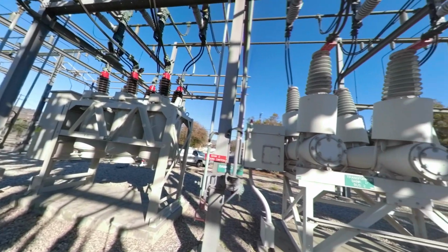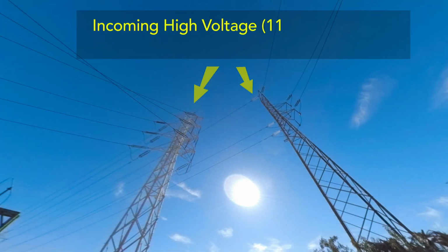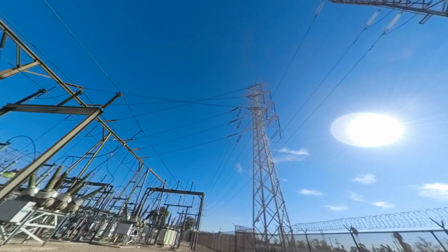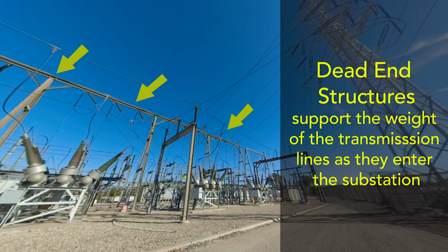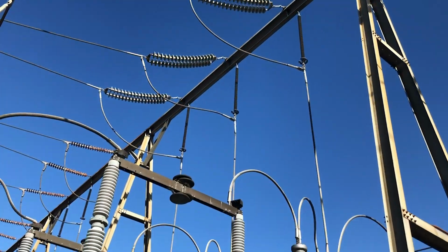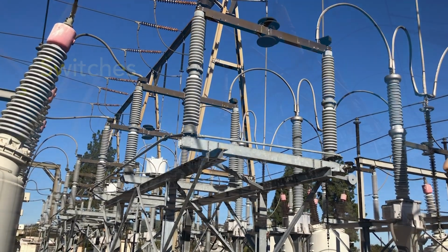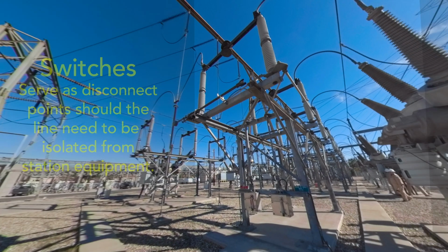One of the principal functions of substations is to transform, or step down, high-voltage power to lower magnitudes for distribution to customers. When the high-voltage transmission line reaches the substation, the power passes through a disconnect switch. This switch serves as a disconnect point should the line need to be isolated from station equipment.